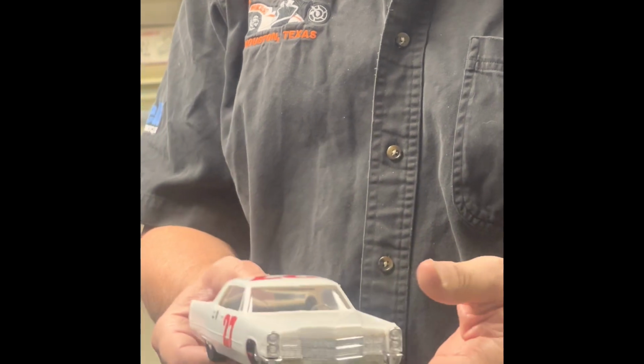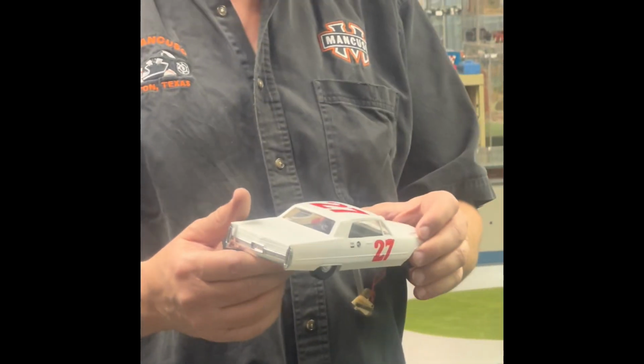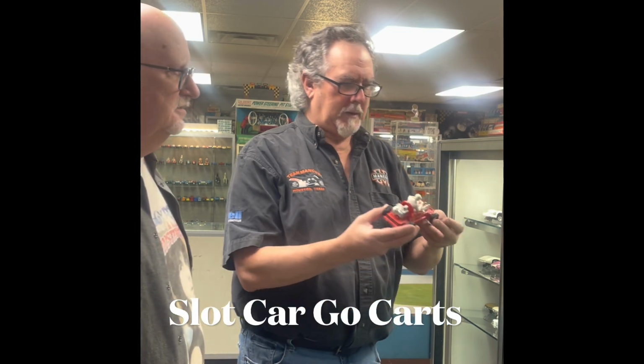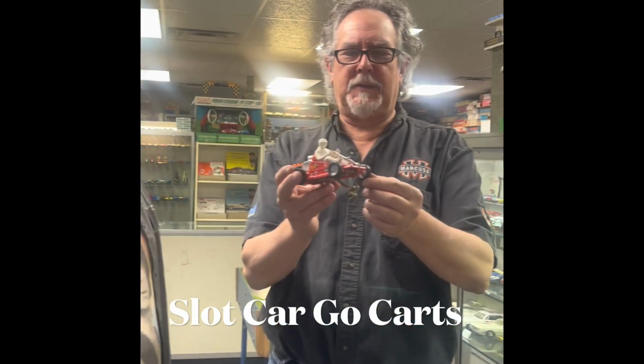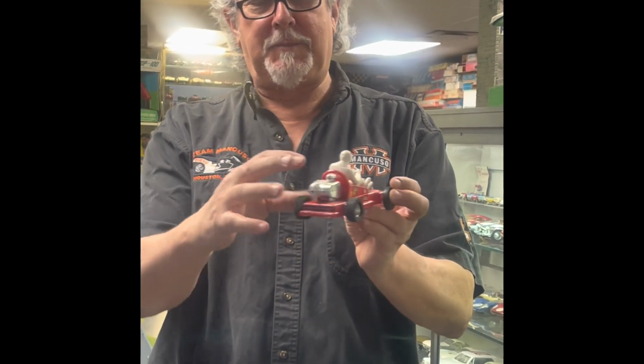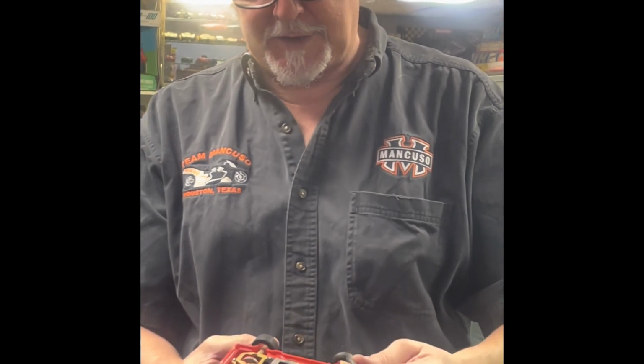So it's a real unusual one. What year was that made? Probably about 66, thereabouts. Another Nichimo boat. This is a go-kart, something a little different. I would say the scale's about 1/18th. It has a beautiful motor in the back, and again, a drop arm and a brass chassis.